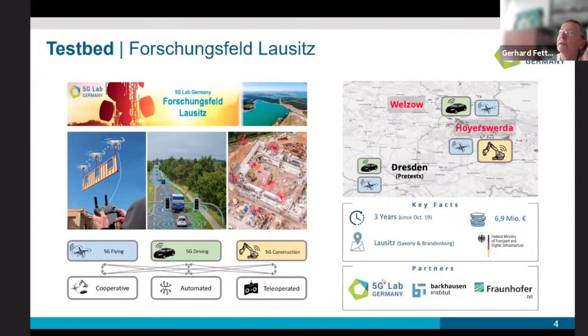So there's one in the so-called Lausitz with different locations in Dresden, Weißwasser, and Hoyerswerda. We're talking about trying to understand how to make drones, coordinated drones, operate in a certain way, how to make sure that we have driving, construction, and these kinds of applications up and running. So we have a fully automated construction site where everything is remote controlled and these kinds of things.